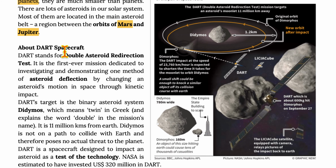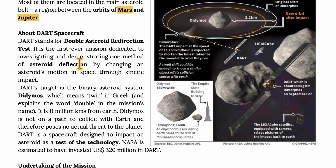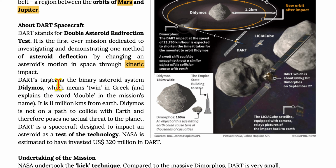Moving on to the DART spacecraft. DART stands for Double Asteroid Redirection Test. It is the first ever mission dedicated to investigating and demonstrating one method of asteroid deflection by changing an asteroid's motion in space through kinetic impact. Now, DART's target is the binary asteroid system Didymos, which means twin in Greek and explains the word double in the mission's name.